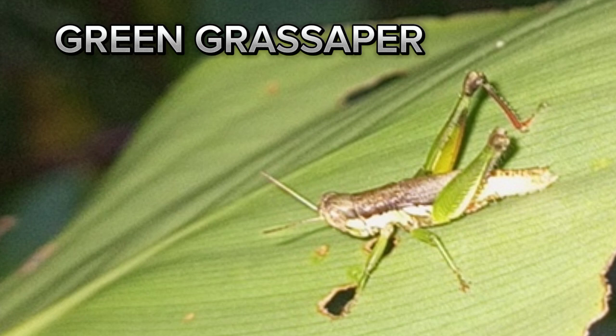They are common in grassy areas, meadows, and gardens, feeding on plants. Their bright green colors help them hide from predators, while their powerful hind legs allow them to jump long distances to escape danger. Despite their name, green grasshoppers can come in various shades of green, brown, or even yellow, depending on their species and environment.